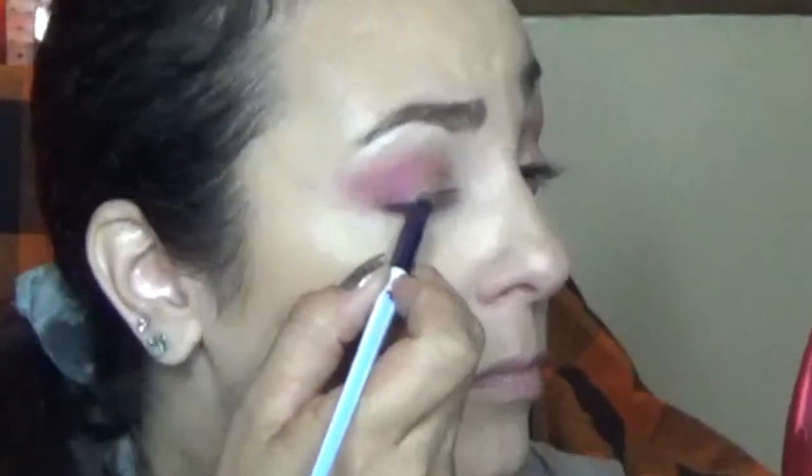I'm also going to take that shade and run that underneath my lower lash line. Again, subtle but pretty, adds a little extra something to it. For this liner shade, I'm going to use a bit more of a traditional eyeliner brush, and this is my one from Ipsy and Tetris.